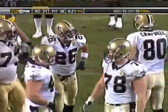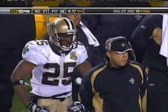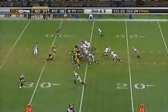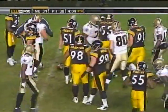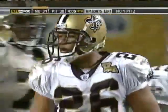And these Saints, over the previous 2 ball games against Tampa Bay and against Baltimore, they had not run the football very well. They've run the ball much better today. And so even with 4 minutes left in this game, they don't have to abandon the run. They stay with it. Deuce McAllister is brought down with first down yardage. That's a first down for the Saints with 4 minutes to go.